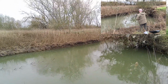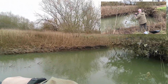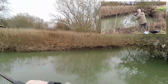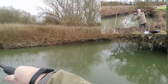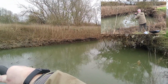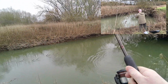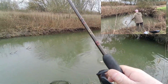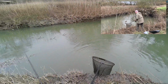Again, in the past, you usually get a bite fairly quickly, and as I was saying it, sure enough, I'm in. Yeah, they're certainly battling today. Can't be accused of giving in. At least here I haven't got the problem of a heavy flow near the bank, so hopefully I can land this fish a bit easier than I did the last one, which was a real challenge. This looks a really good fish. Yeah, I think he's bigger than the last one.